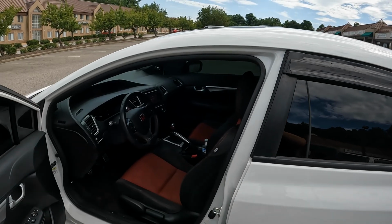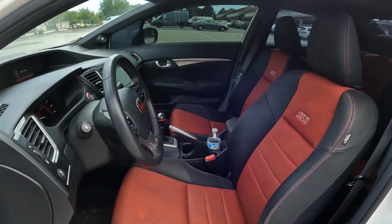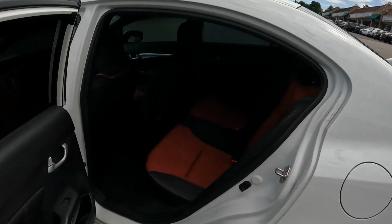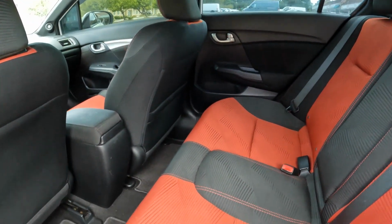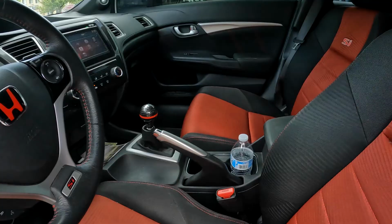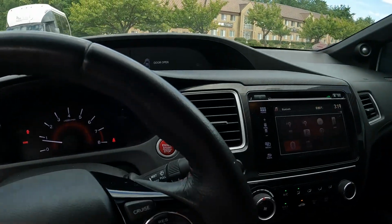As of right now, it has about 85,500 miles on it. So I've put about 5,000 miles on this car. Let me give you a shot of the back here. I love the interior on this car. It's very nice, very clean. Let me hop in and we'll get into some of the pros and cons of this car.